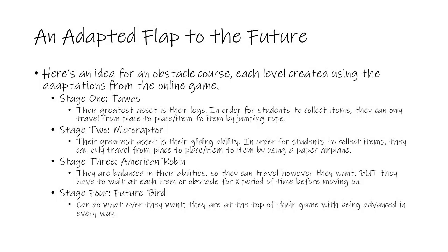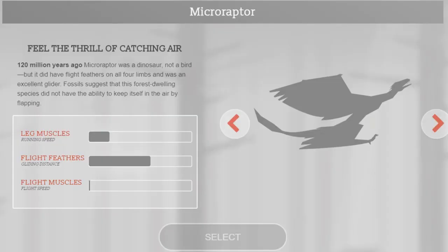So then for stage 2 in the game, it's the Microraptor, and their greatest asset is their gliding ability. So in order for students to traverse an obstacle course or a relay race or whatever, they would have to use a paper airplane. And for this, I would recommend using the Project Wild lesson, which is called Newton, Bernoulli, and Birds. In this lesson, your students learn about lift and Newton's laws, and they actually make an airfoil that kind of looks like a paper airplane, but it's very complex and kind of hard, but if you follow the directions, you can do it. And it looks like a bird, so it perfectly fits into this lesson.